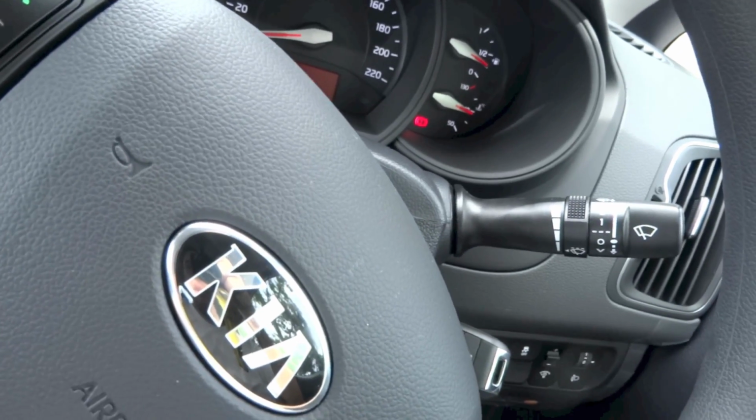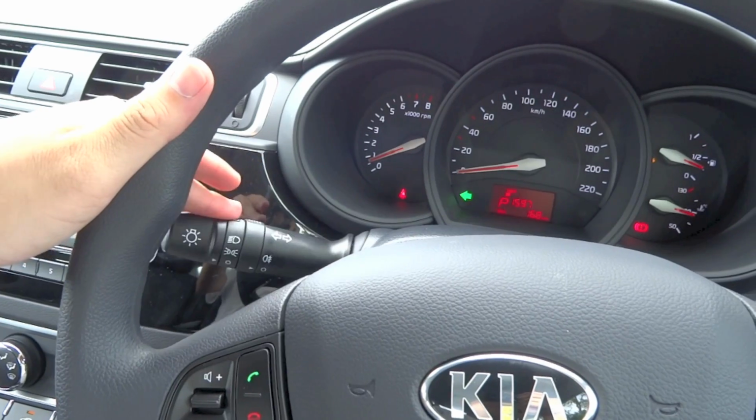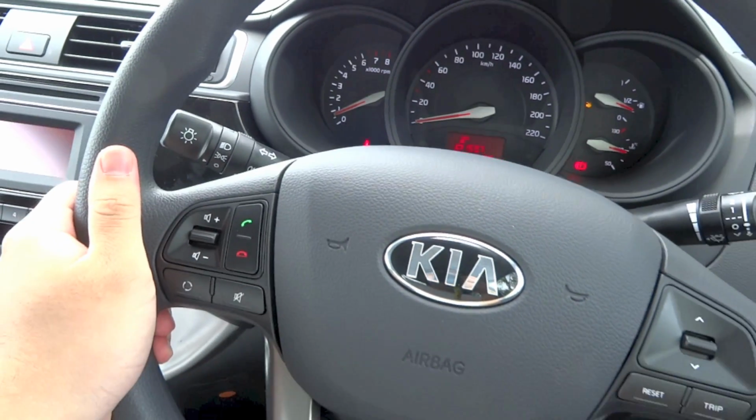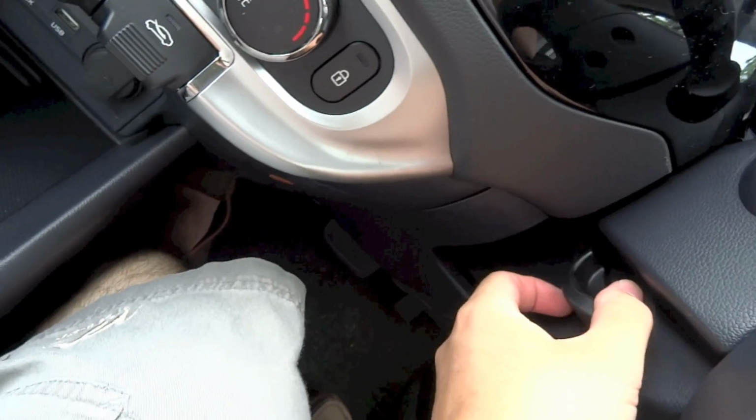On the right stalk, you do have your wiper controls, and on the left stalk, you do have your light and indicator controls. The steering wheel in this car is tilt and telescopic. You adjust it using this lever right here.